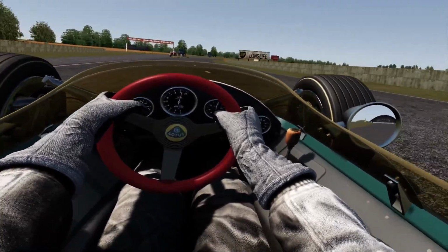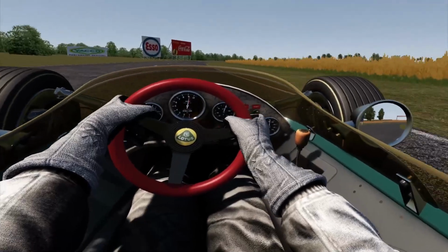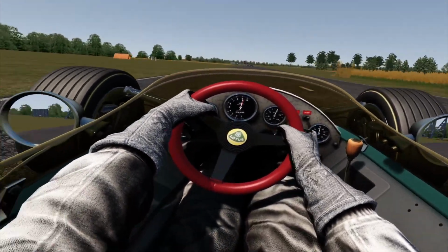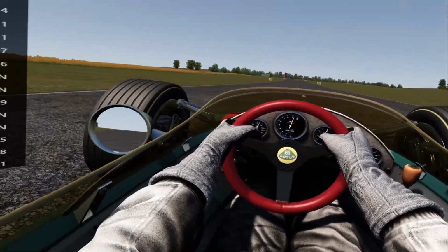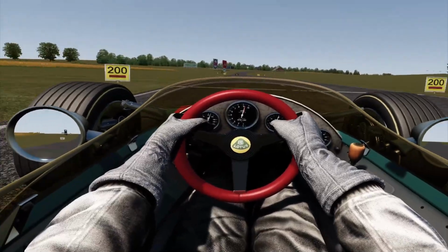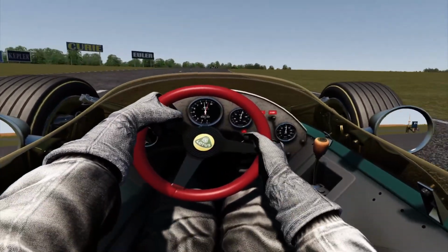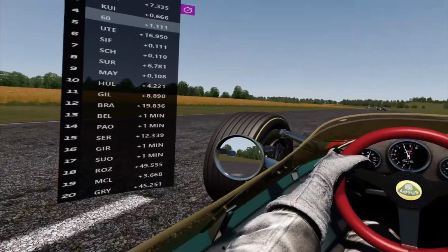I don't know why I'm making car noises whilst I'm in a car which is making car noises. I don't need to do that. It's just so much fun. I love this track. It's been a long time since I've done a race on here. I think last year was the last time I did a race on this track. So you're seeing incredible footage.